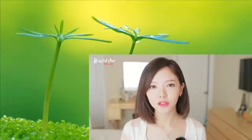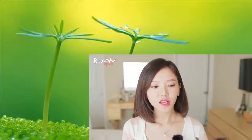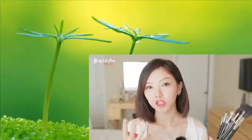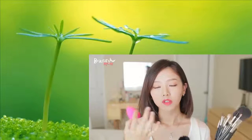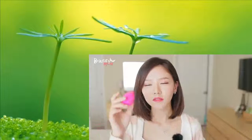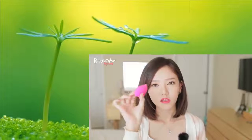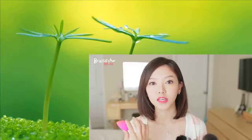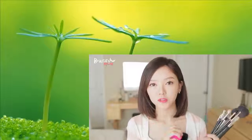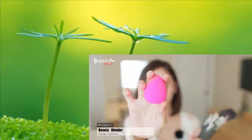Okay, so first I wanted to start off with what I like to apply my foundations with. And currently, I don't like using foundation brushes. I would prefer beauty blenders or using my fingers to apply it. I just like the finish so much better, and whenever I use this or use my fingers to apply my foundations, I end up using less product compared to when I use a brush. So that's my favorite foundation applicator.